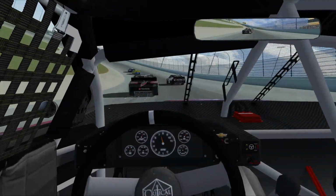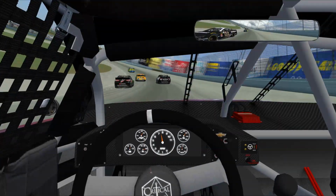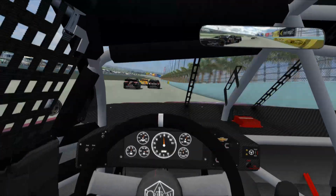Do we want to dive bomb in front? We'll run second groove behind Larson, see if we can get that pull down the straightaway and complete the pass, but good.